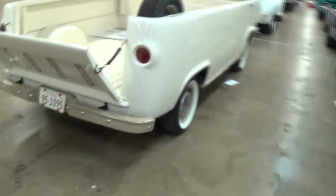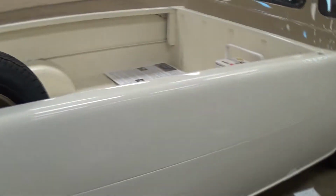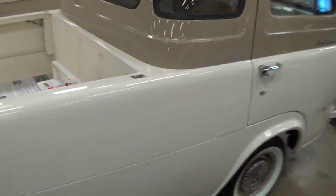Make them roll them out of here. You don't want to stay in here too long, high on exhaust fumes like a big dog. Since these haven't all taken off, I'll go back down through here kind of slow now, kind of do an overview.